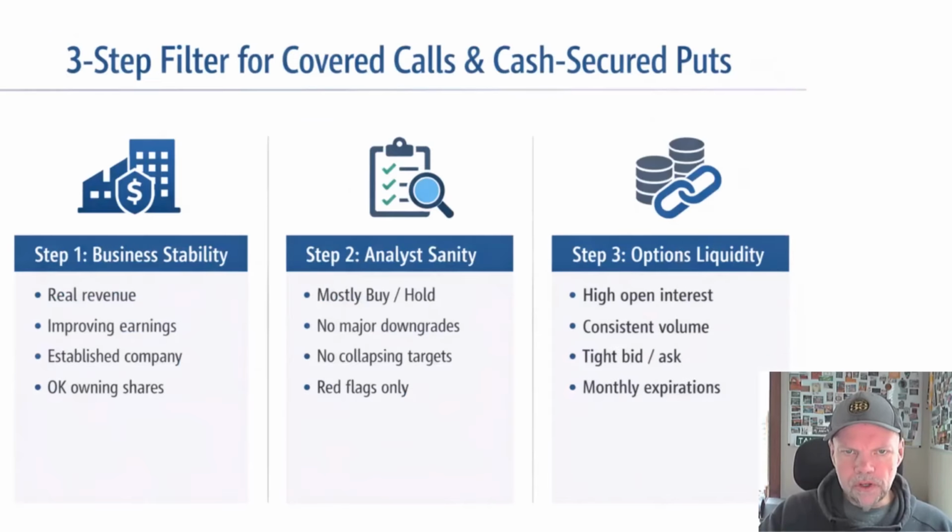To review what we're going to do, I'm going to look at the business stability. I'm going to look at the revenue, earnings, somewhat determine if it's an established company, and determine if I feel okay if I end up owning the shares, if I do a cash secured put and get assigned.